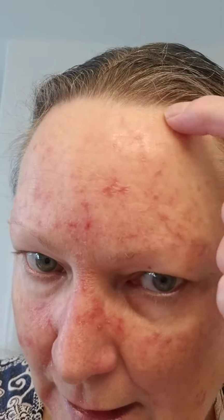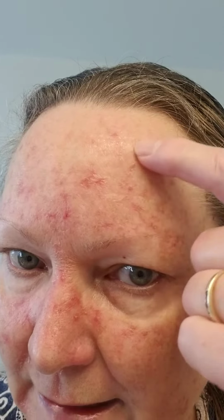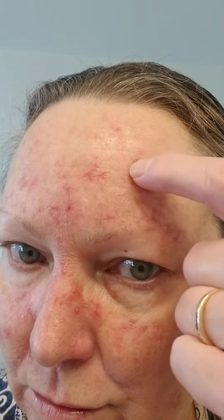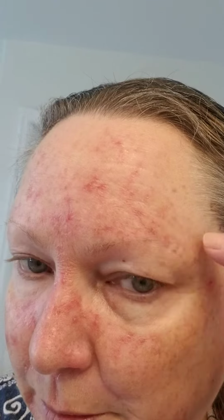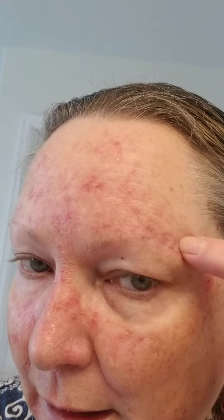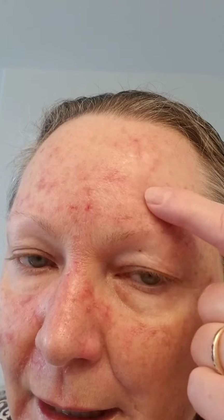And this, I find this just fascinating right here. I mean, this was just spot after spot after spot. Both my doctor and I were very perplexed about that patterning right there. But you can see I stayed clear over here. So who knows what that was all about. When I was putting my sunblock on, I don't even know. Was I missing a spot? I just don't know.